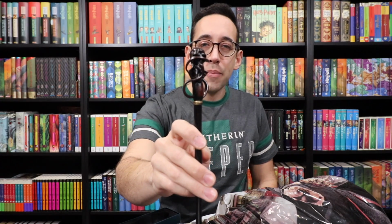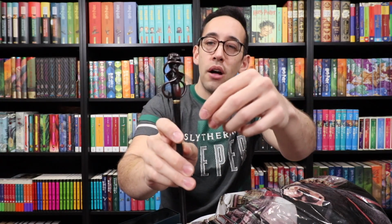Now this is a Death Eater wand. They had two Death Eater options, but I thought that this one was the coolest. So it's like a sea creature almost. It's a skull at the top with something coming out of its mouth swirling around it. It's not the Dark Mark. That was my initial thought because there's no snake head. It just kind of goes into the back of its skull here. And then it has like fins or gills on this side.